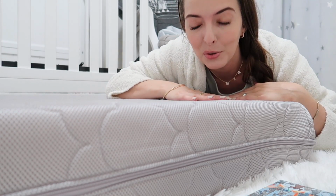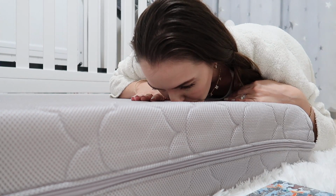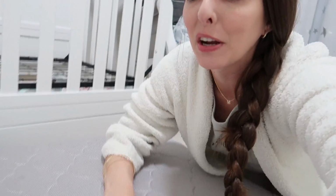So I know that I'm gonna look like such a weirdo right now, but I promise you that you can breathe straight through this. Yeah, you can actually breathe straight through this mattress.